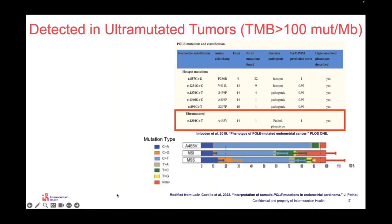And another paper, the 2022 paper, that top hit, did look at TCGA data for endometrial cancer with this mutation, and looked at the different types of mutations and compared it to an MSI unstable or an MSI stable tumor that are POLE wild type. So the top is the POLE mutated endometrial cancer, and then the bottom 2 are POLE wild type. And the different colors represent the different types of mutation types.